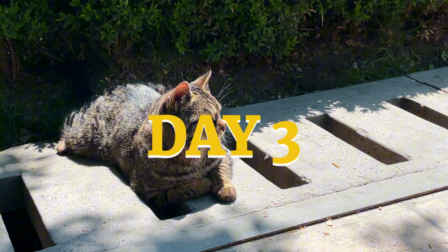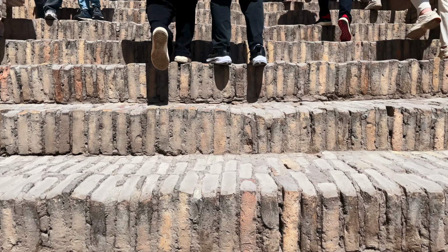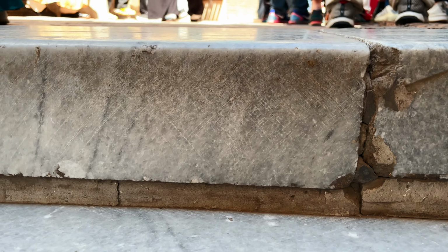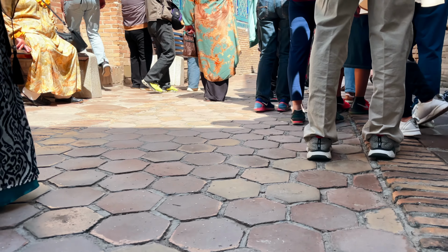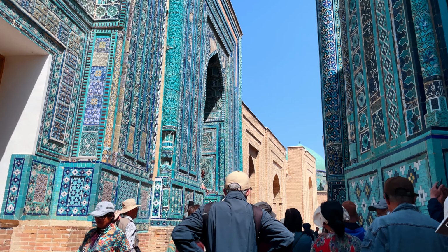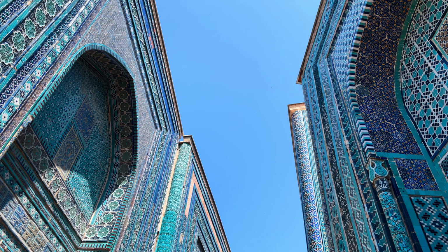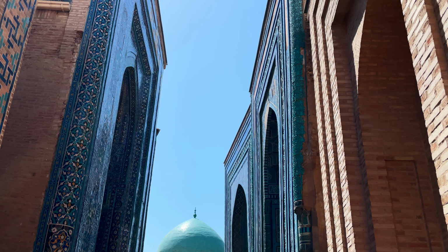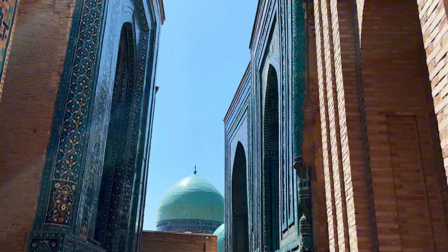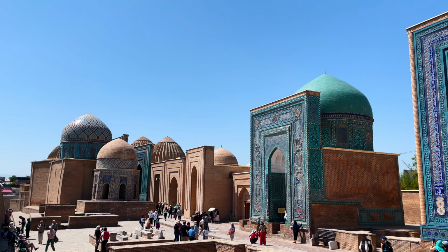It's our last day in Samarkand, and we have only one destination planned today, which is Shah-i-Zinda. We left the hotel a bit late and arrived just in time for the midday crowd and the blazing sun. Shah-i-Zinda means the living king. This narrow necropolis has over 1,000 years of history. It was built to honor Kusam ibn Abbas, who is said to have been a cousin of the Prophet Muhammad.